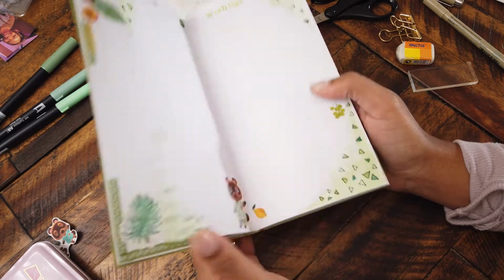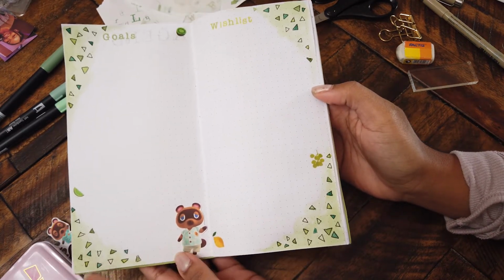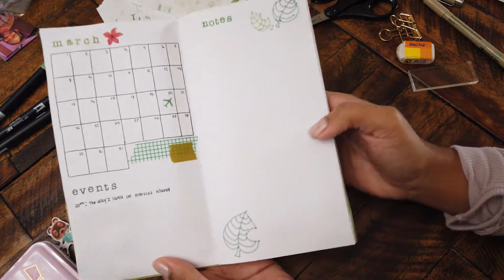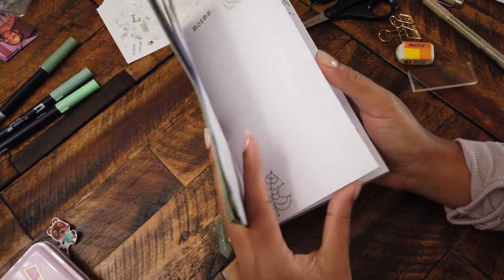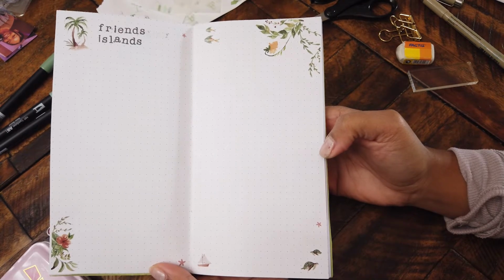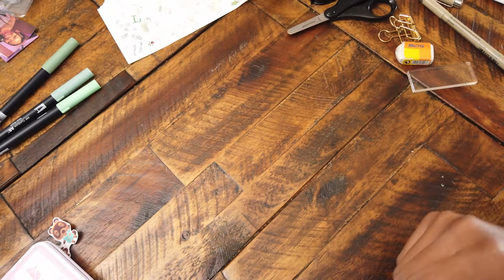The villager spread, goals and wish list. I added Tom Nook. See, there's some things I did off camera. I'm sorry. The calendar with the list of events, and then notes. And your friends' islands. Really, it's like your friends list, but written down.